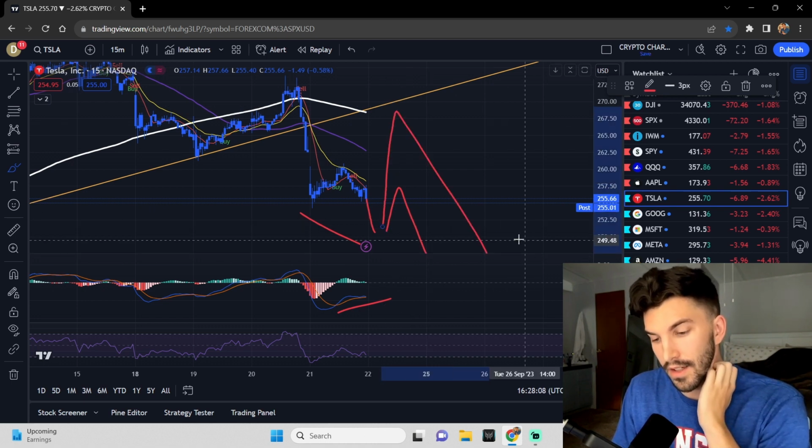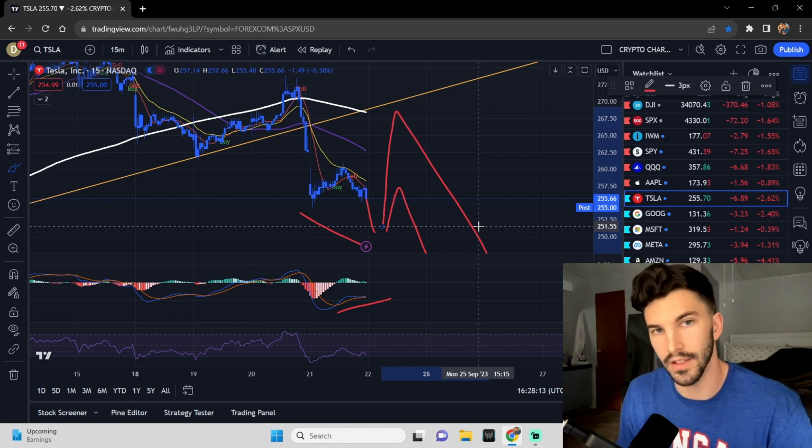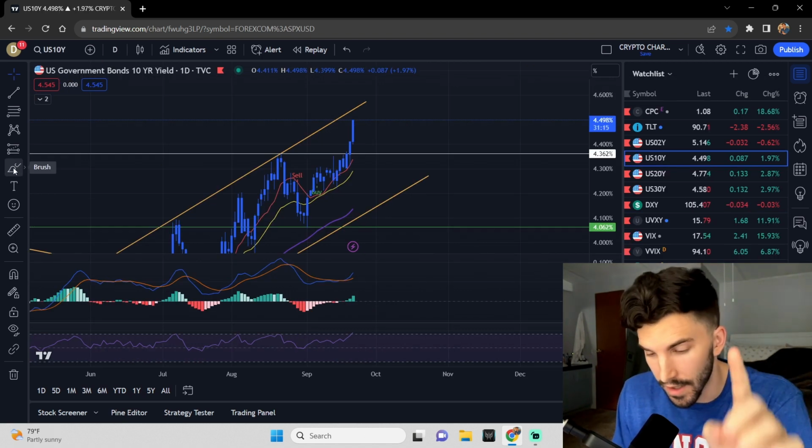whether it's like that or like this. Every single bounce, no matter how small or big, is going to be met with sellers. You're pretty much in a headwind right now. Save the VIX for last, so stay for that.